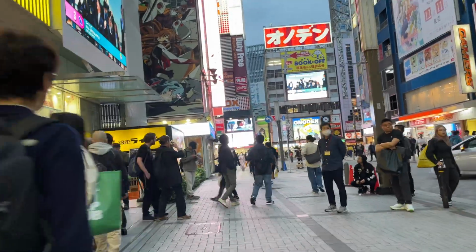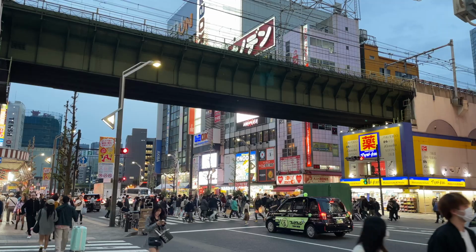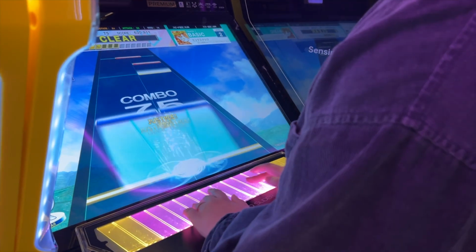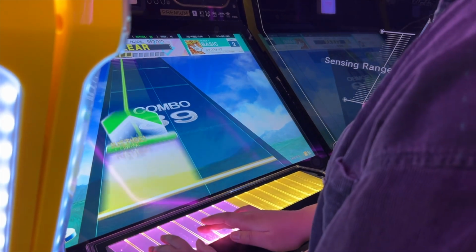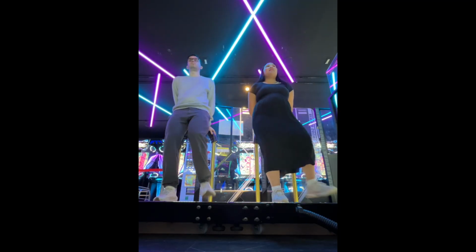Akihabara has a different feel the moment you step off the subway. It's known as Tokyo's Electric City and is bustling. It used to be home to a lot of electronics manufacturing, but today it's the city's home for otaku culture. Video games, anime, manga, and video game arcades. We'll jump in with a visit to a couple arcades.